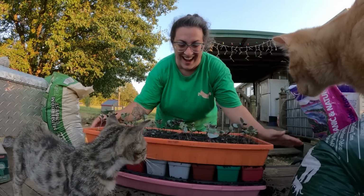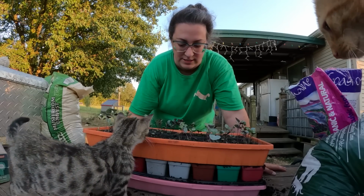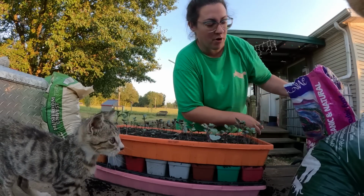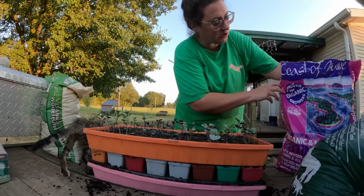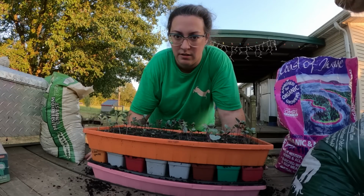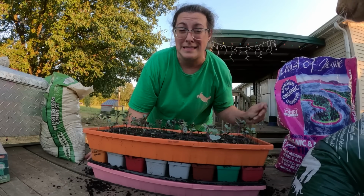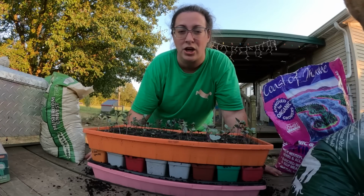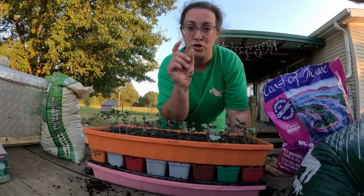Hi guys, so I have been getting some questions about the seeds that I have started for the fall time, and this is them. A lot of you might remember back when I started some strawberry seeds in this potting soil here. This is Coast of Maine, the Bar Harbor blend. The truth of it is, I was seeing some little roots come out of some of those seeds, but none of them ever actually took root and let their cotyledons out, or their first true leaves.